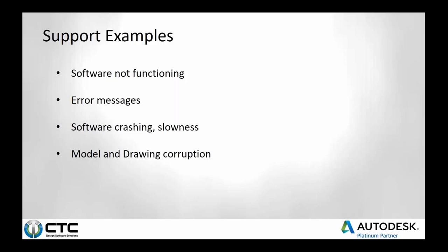Many times crashing, different things like this, will make your files and your models and your drawings become corrupt, and there's a lot of different strategies to clean up those files, or perhaps clone those files to make a new clean copy. A lot of different things we can do there. It's a common daily occurrence that we deal with.